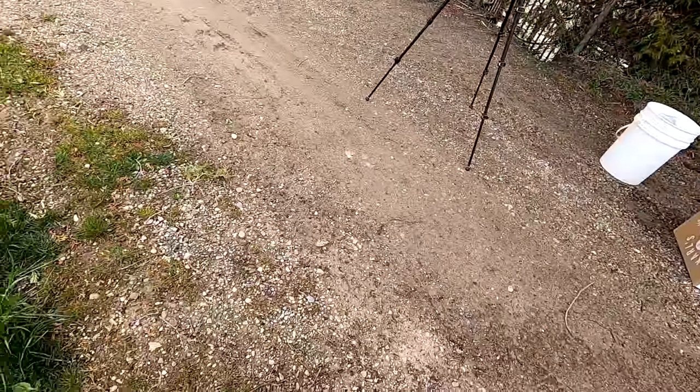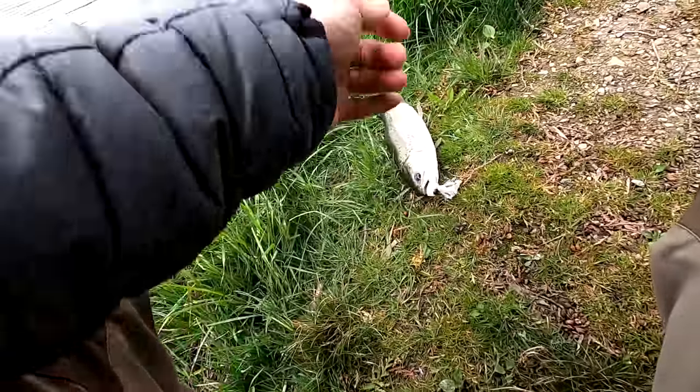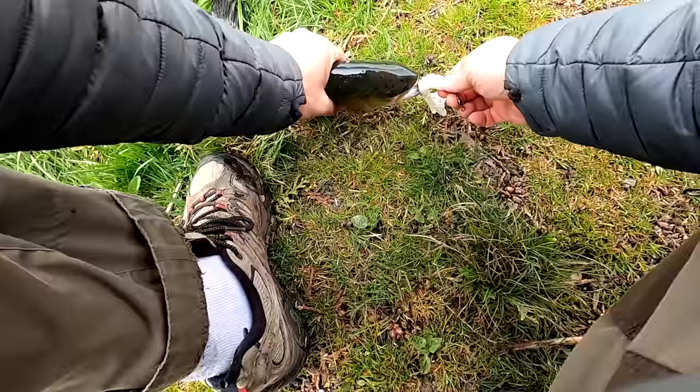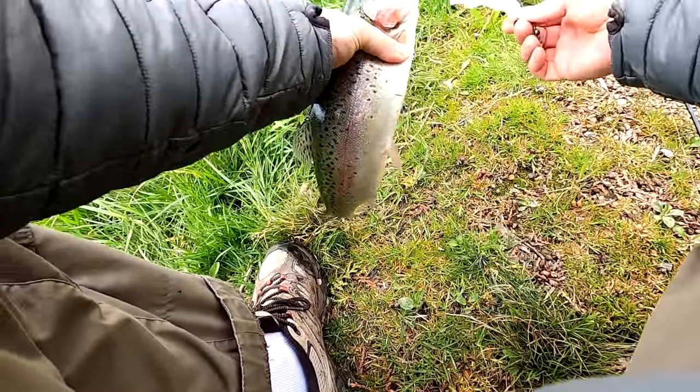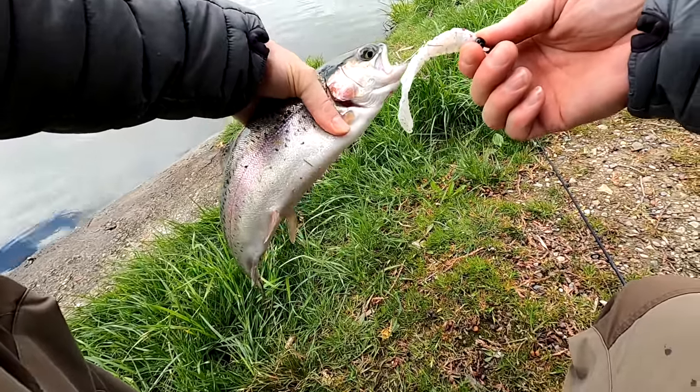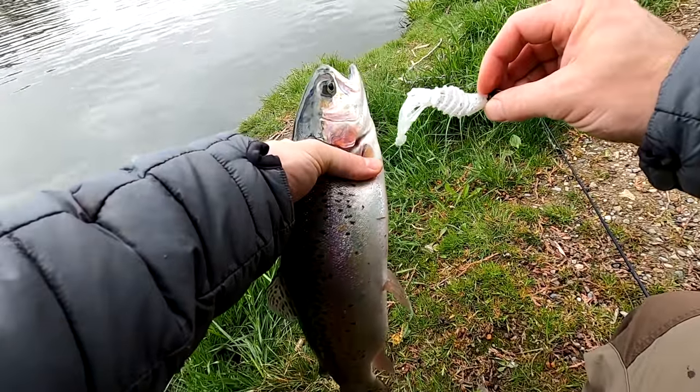Got him. Let's beach this guy. He took that thing. We got our fish. There we go. Look at that. This stuff works on all kinds of fish. That's a nice rainbow. Beauty. Well, we got ourselves our fish.